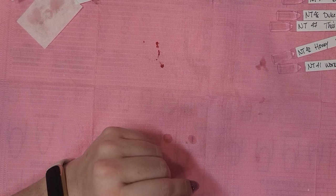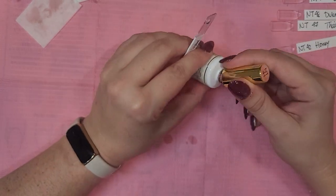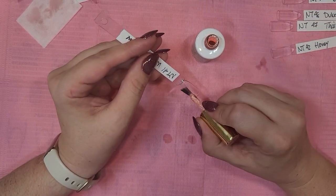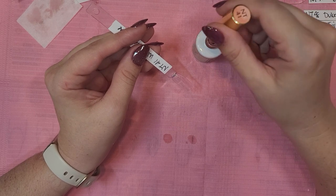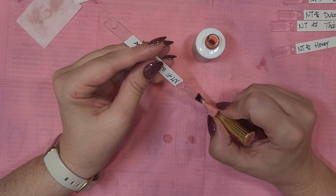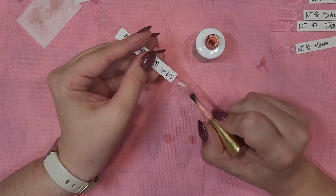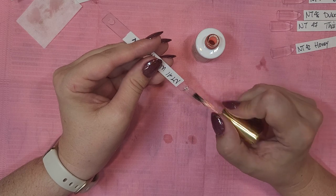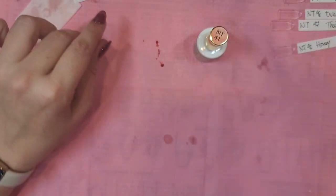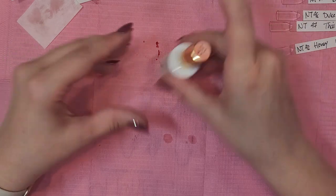Okay. Let's do the next one, Work From Home. This is also a glitter. Oh, this is so pretty. It's such a delicate pink glitter. Oh my God, it's so girly. It is so girly. Just, oh, so pretty and girly. This isn't feeling as grainy, but it's so delicate. Oh my God, it's so delicate. I really like that. That's nice.